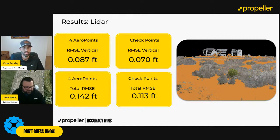Cam, I know you've got quite a few customers that have jumped into the LiDAR situation right now. What's been the feedback? What are the use cases? Are they getting out of it what we expected them to get out of it from this solution?